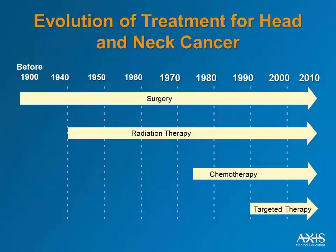For years, surgery, radiation, and chemotherapy were the conventional modalities that have been used to try to cure as many head and neck cancer patients as possible. We developed a better understanding of the biology of tumor cells and their interaction with the host and the patient, and this has led to targeted therapy addressing these advances in biology in ways that can target the tumor or the immune system in a way that is much more selective and hopefully has fewer side effects and less toxicity than the conventional modalities of surgery, radiation, and chemotherapy.